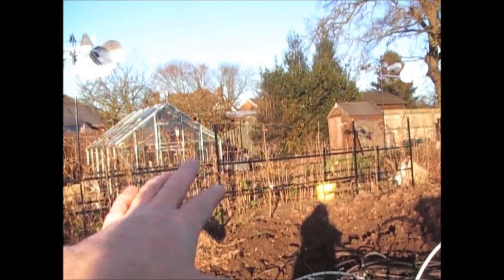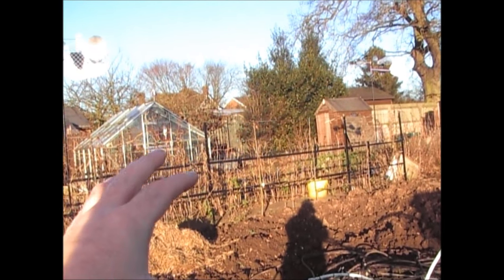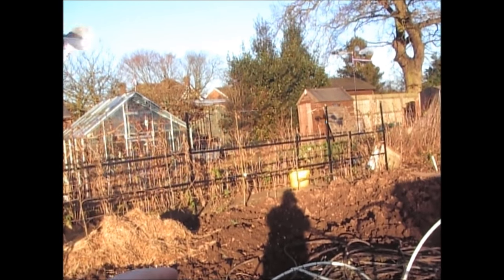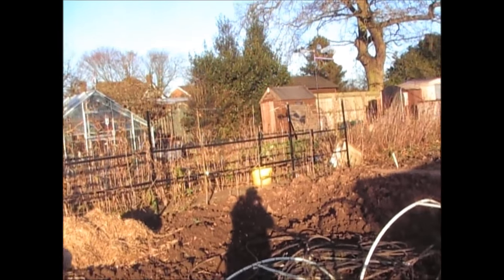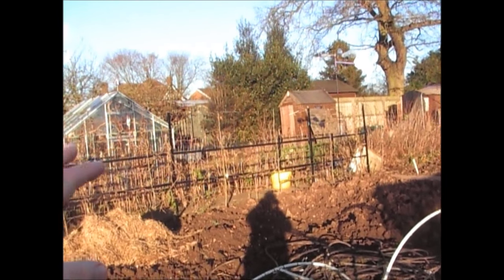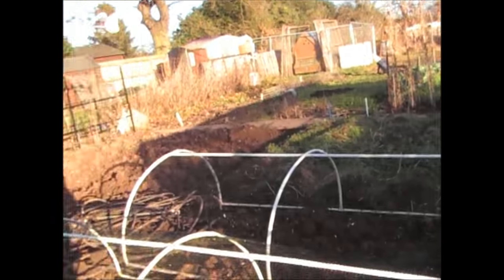What I'll do is I'll dig that ground over first and see how clean it is. If the ground is quite weedy and it's got bindweed in it and stuff, I'll obviously get all that out as best I can. But if it is quite bad, I will then grow potatoes in there just to clear the ground up. If the ground's not too bad, I'll grow the onions there and then just have the potatoes here.